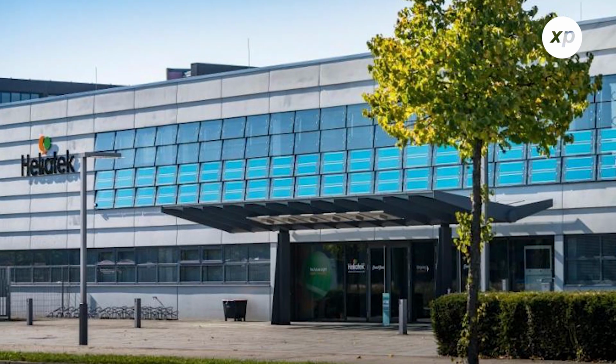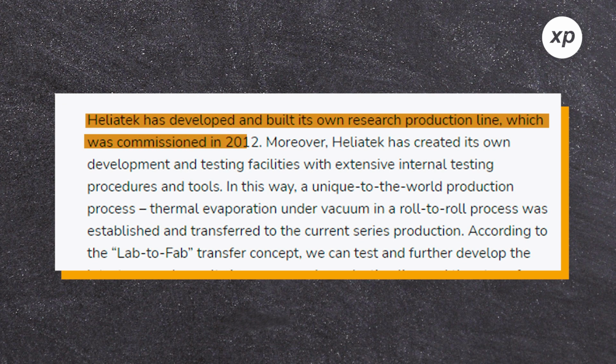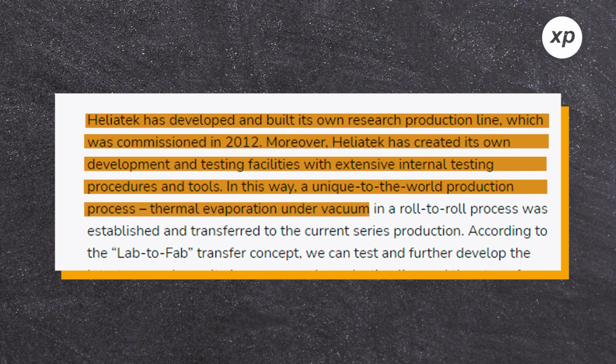Heliotech posted on their research website, "Heliotech has developed and built its own research production line, which was commissioned in 2012. Moreover, Heliotech has created its own development and testing facility, with extensive internal testing procedures and tools. In this way, a unique-to-the-world production process, thermal evaporation under a vacuum in a roll-to-roll process, was established and transferred to the current series production."